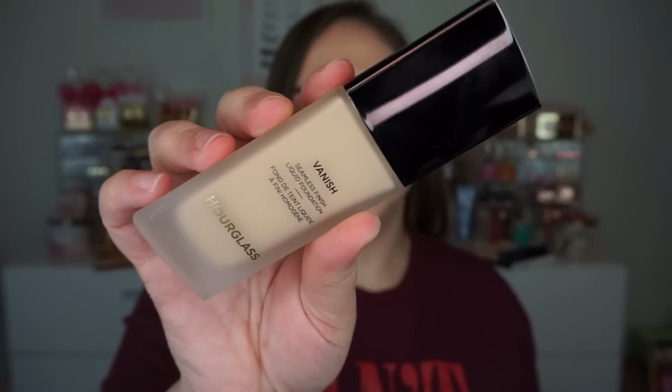So the next thing is the Hourglass Vanish Seamless Finish Liquid Foundation. Very excited to try this out. I have heard mixed opinions on this, so I am going to give it a try. I have it in Alabaster, so I will definitely try it soon and let you guys know what I think.